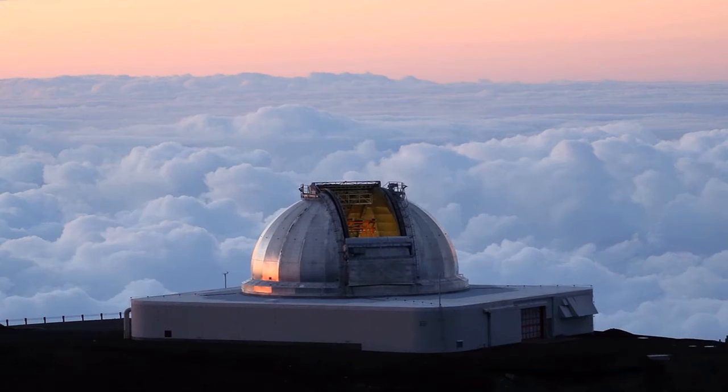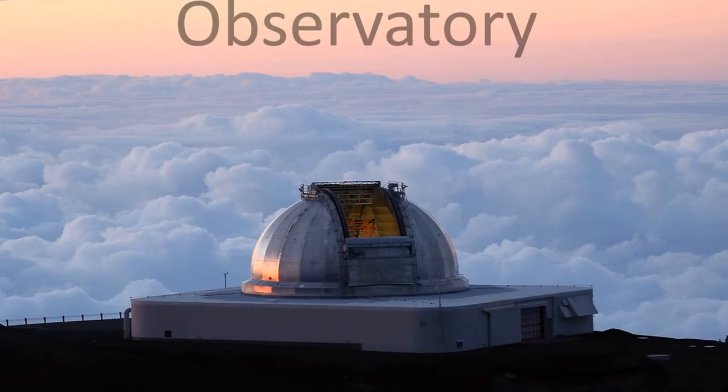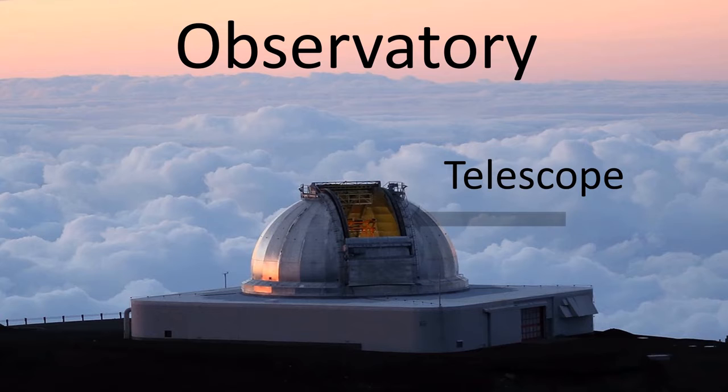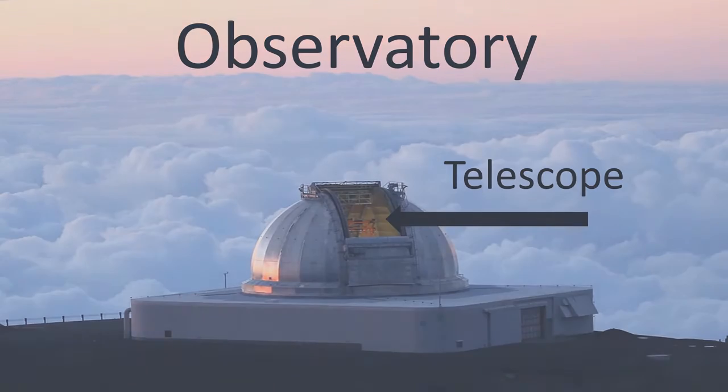There are giant telescopes that can see way out into space. They are kept in a special building called an observatory. Many are round, so the telescope inside can rotate in all directions. When you think about stars, is this the shape you think about? But stars out in space are not this shape.